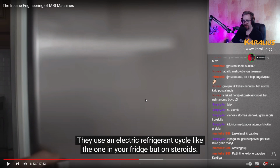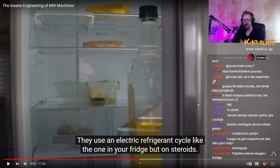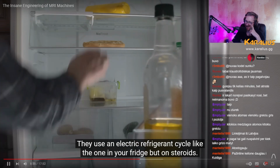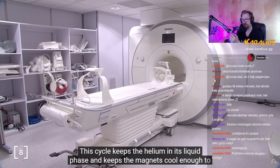Čia atrodo visai kaip mano šaldytuvas tuščias. The one in your fridge. Yeah, pretty much, kaip mano šaldytuvas atrodo most of the day. Kokie du kokie dalykai, ten vanduo, alaus, kokie dvi skarbės, ten aliejus. Yeah, pretty much. Kaip mano draugas sako, tai viengungio šaldytuvas.